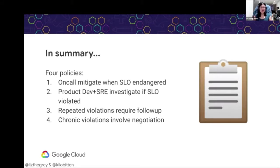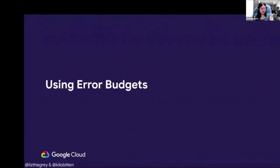So this was all grim and depressing. We were talking about sticks and punishments, but it turns out there's a happier side to error budgets. Earlier we promised that we were going to tell you about how SLOs can really empower your teams to move so much faster. So let's talk about what that looks like.